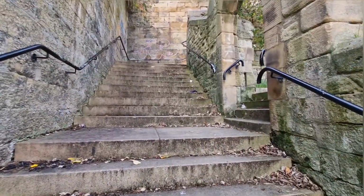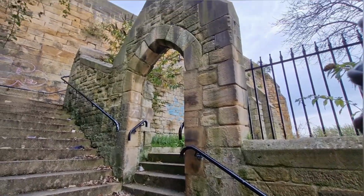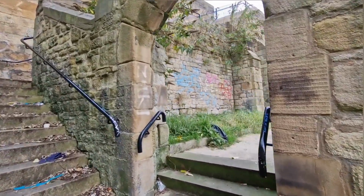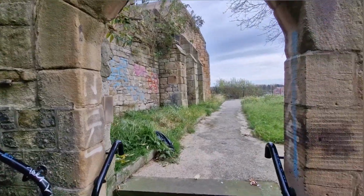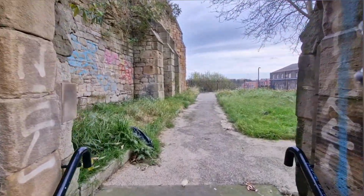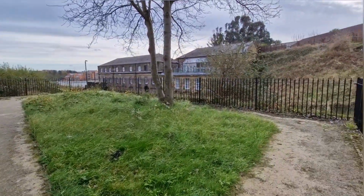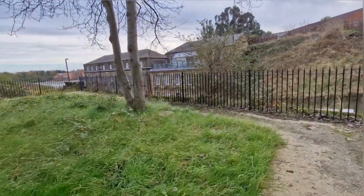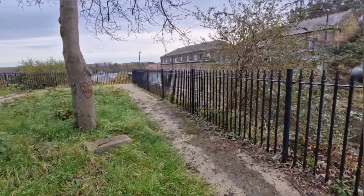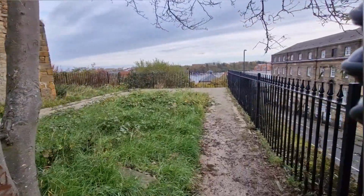But this is an old church. I can't remember the name, but I'm sure there's going to be a little thing to read somewhere in here. This is obviously the door to the church. I should have really done some research here, folks, and found out the name. I will put the name of the church on if I remember.